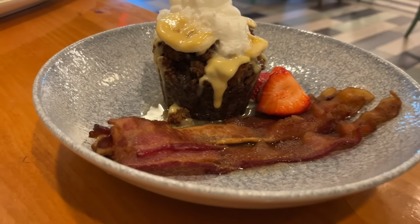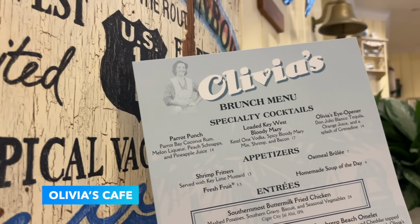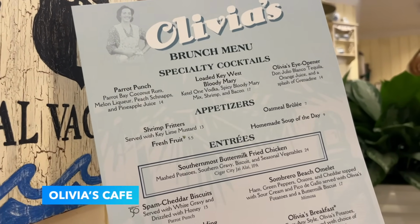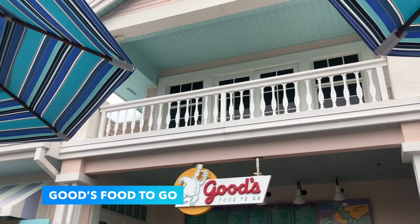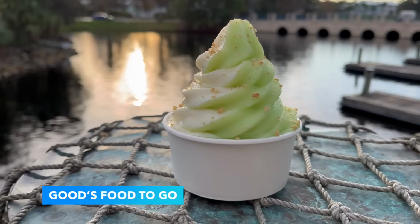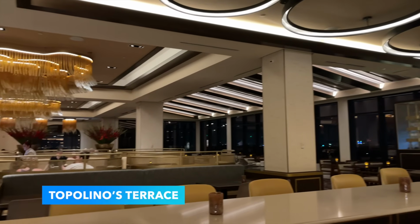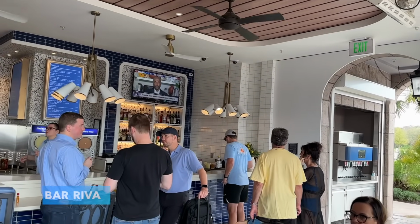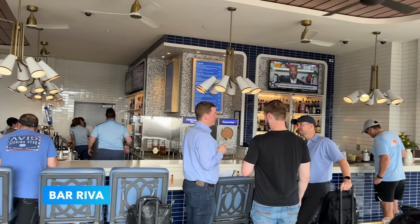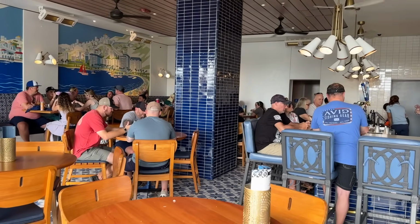Dining options are still rather limited at Old Key West Resort, but its table service option, Olivia's Cafe, makes up for it, especially since this restaurant has brunch offerings available all week long. We also love to pay a visit to Good's Food to Go whenever they've got their seasonal key lime pie Dole Whip available. It's one of our all-time favorites. Riviera is the home of Topolino's Terrace, a popular character dining breakfast by day and a signature Italian restaurant by night. But for a cheaper option, Bar Riva is also worth a visit if you're looking for a quiet pool bar setting with refreshing cocktails and unique savory eats like baked brie and veggie skewers.